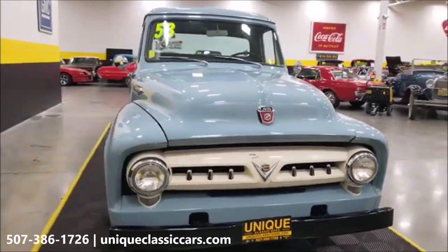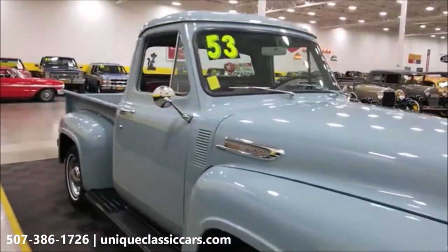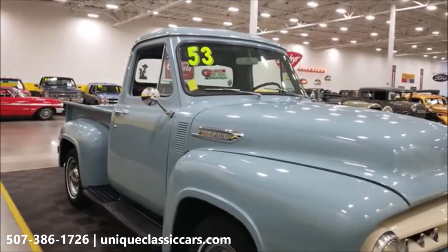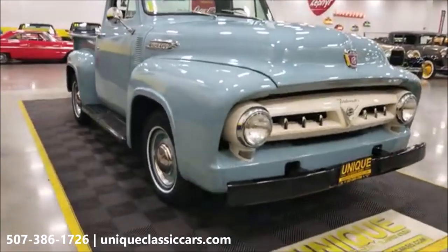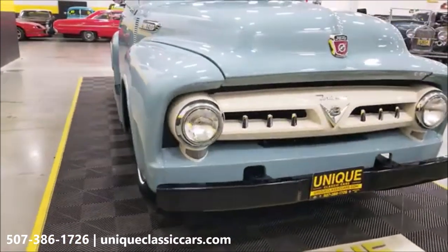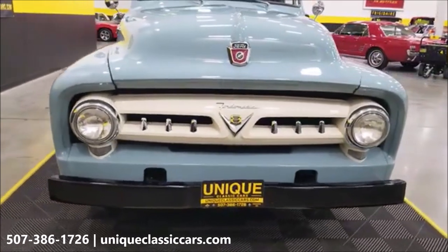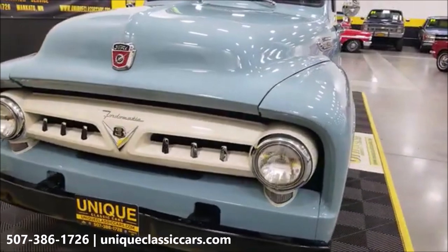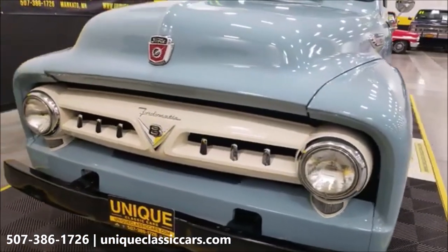Also interesting paint on this one. I believe this is very similar to Glacier Blue, which would have been a standard color in 1953. Then if we take a close look up here at the front bumper, obviously painted black. Nice looking front end on these, and as you can see from the headlight bezels to the grill, this is a good looking front end on this truck yet.